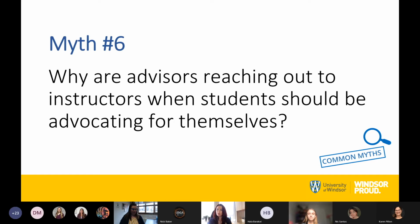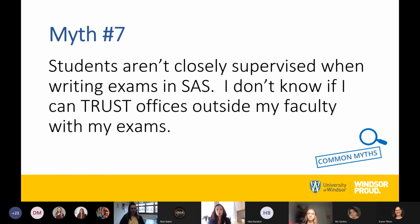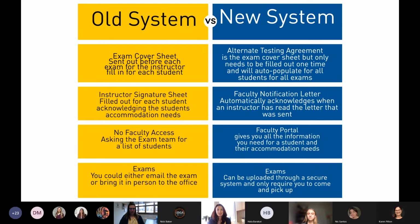For the sake of time, we did have one more myth, but we're going to skip that one. It is talking about the secure process that Student Accessibility Services has implemented if exams need to be overseen by that department. So we'll skip that for now. And Jocelyn's just going to touch on the new system versus the old system for information sharing.